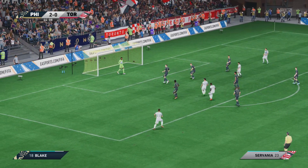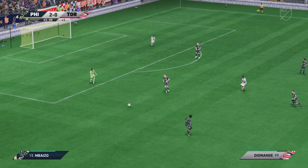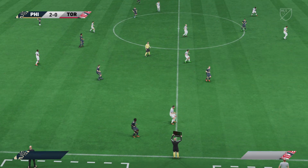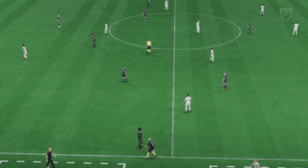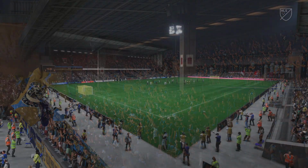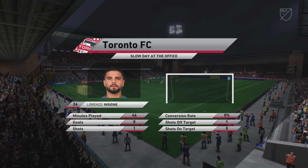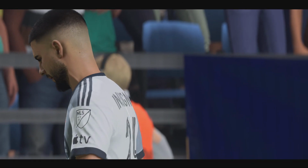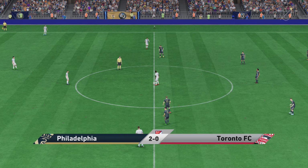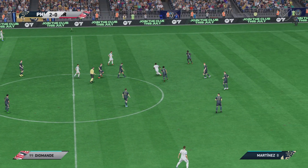Insigne? Oh, surely! Oh, he wasn't ruthless enough in front of goal. Keeper has it now. And the fourth official confirming that we'll have one additional minute. The first half here comes to an end. Well, with regard to Lorenzo Insigne's performance, this is not the display he would have scripted before. As they get the ball rolling again, interesting to see how the second half pans out.